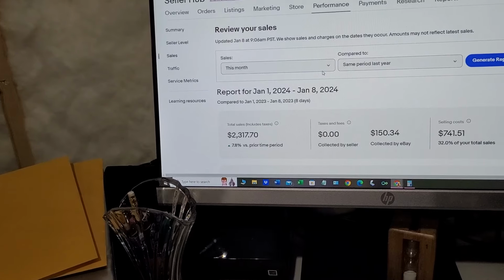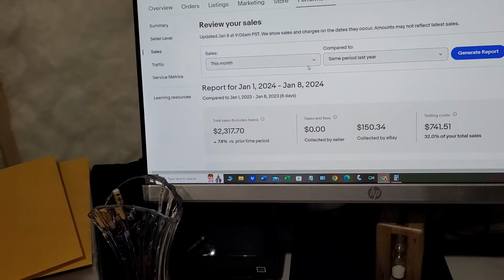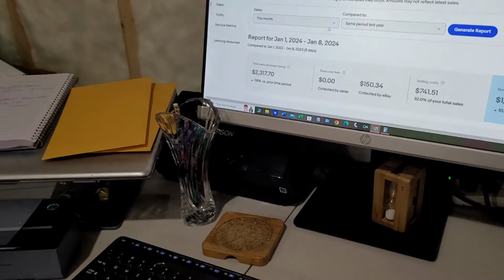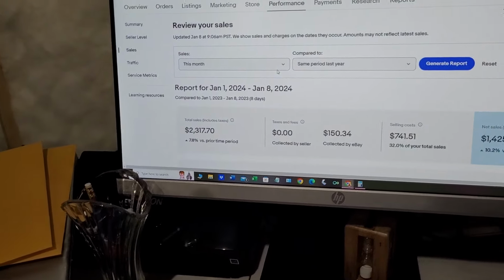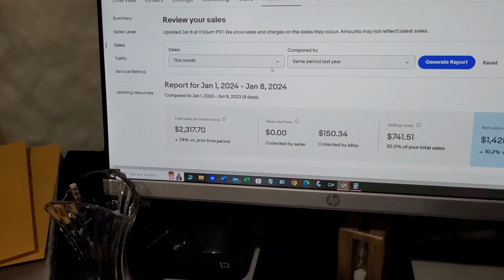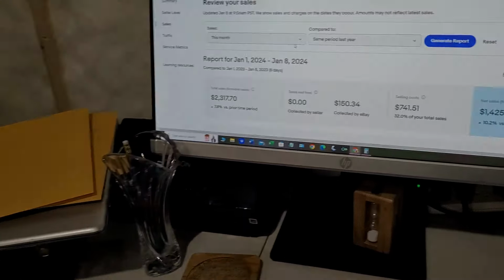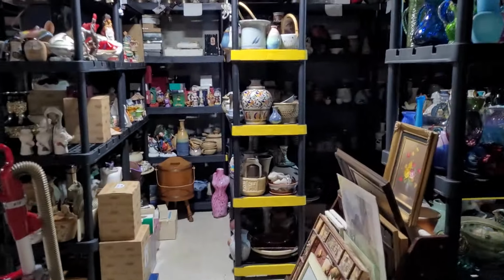You know, people get their tax money, they got gift money, they're still spending. And the area that I sell in, collectibles and such, doesn't take as much of a dive after Christmas, like new toys, etc. So, all right, I'm going to start pulling the orders and we'll go over what sold. The first item I am pulling is a Scentsy warmer.